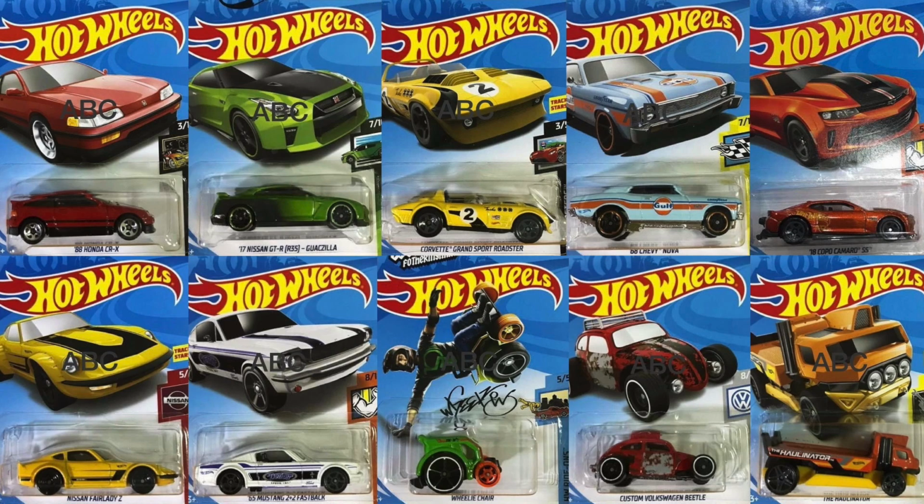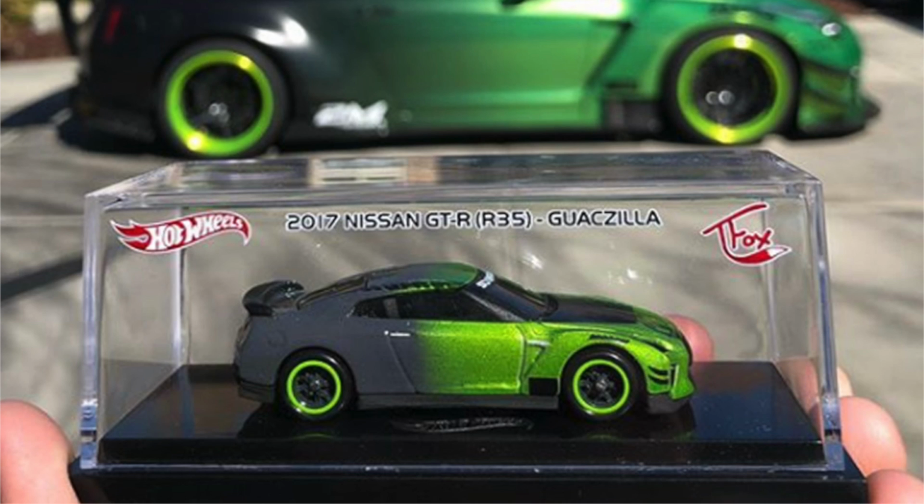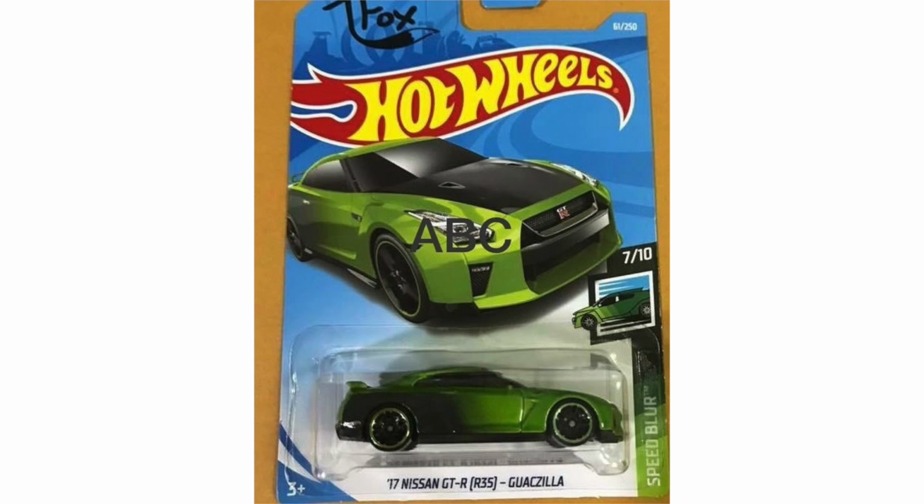What's going on, guys? Today we are talking 2019 Hot Wheels C-Case cars, and there are some great ones to look out for, so let's get into it. The first one is the T-Fox 2017 Nissan GT-R R35 Guaczilla. Now, some people might be a little confused by this one. It first came out as a premium model in the Tanner Fox box, and now is a mainline car for the C-Case.